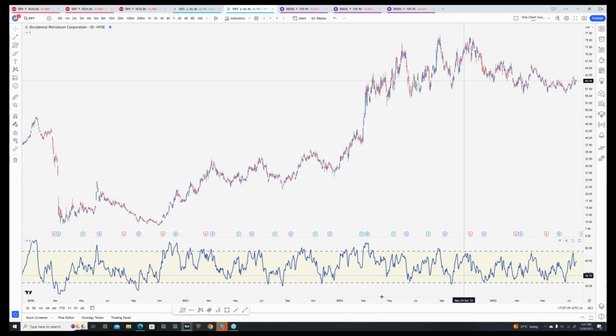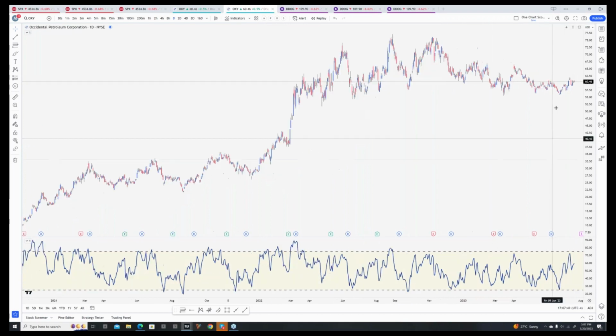Okay, but generally in an uptrend or bullish, whenever 10 period RSI gets down to 25, I'm interested in looking at the long side. So that's one of the reasons I was interested in Oxy down here. Okay.